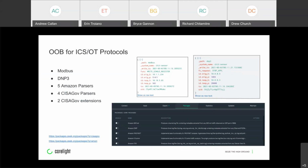But tabular data streams is not strictly an ICS protocol. It actually is a Microsoft protocol. What's interesting is that it's actually used by SCADA historians. So data that's coming from the SCADA network actually goes to a historian, and you can actually monitor it as it's transitioning through the network.